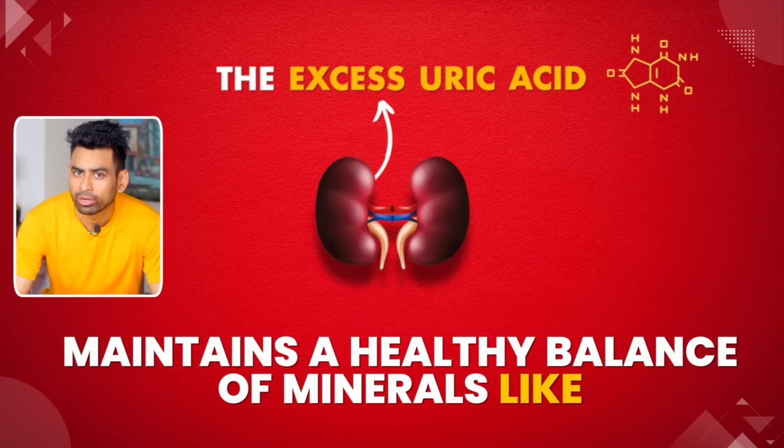Next is back pain. Kidneys, since they are located on either side of your lower back, if you often experience pain there for no good reason, then this could be an indication of kidney problem.